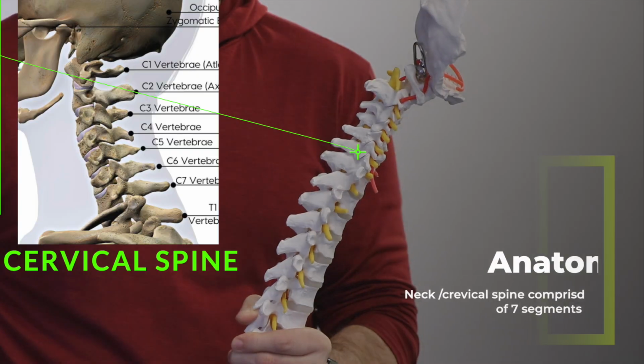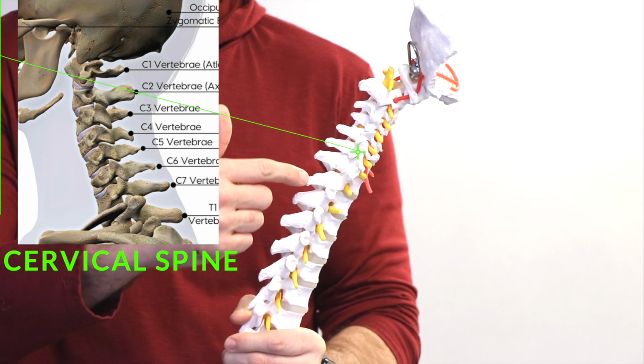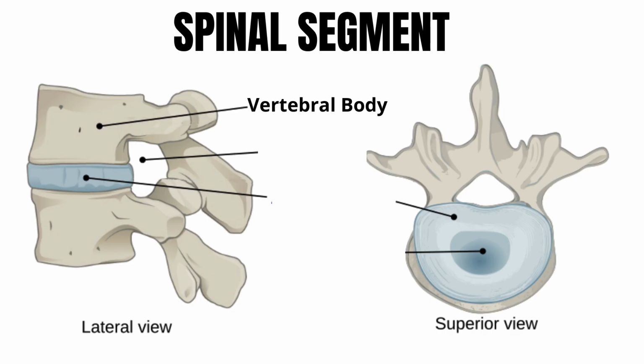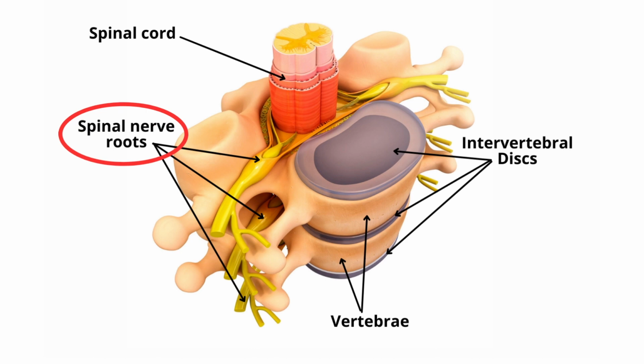So the neck or cervical spine is comprised of 7 bones, C1 through C7. And then each segment is comprised of the body, the disc, the posterior element, and then the neural foramina, which is where the nerve root exits the spine.